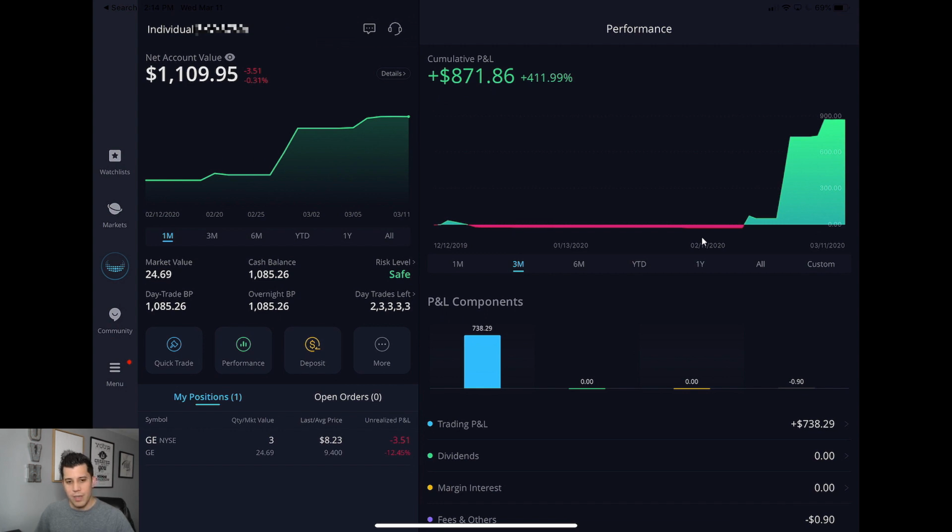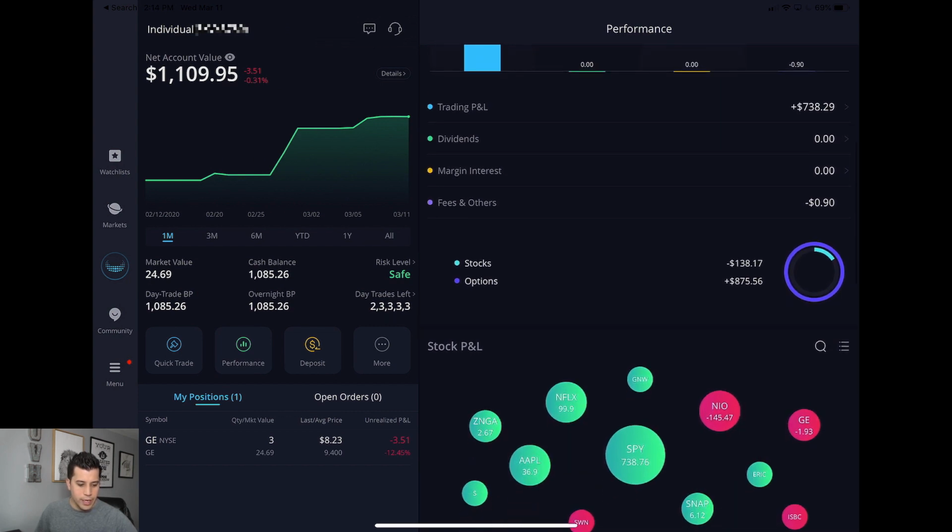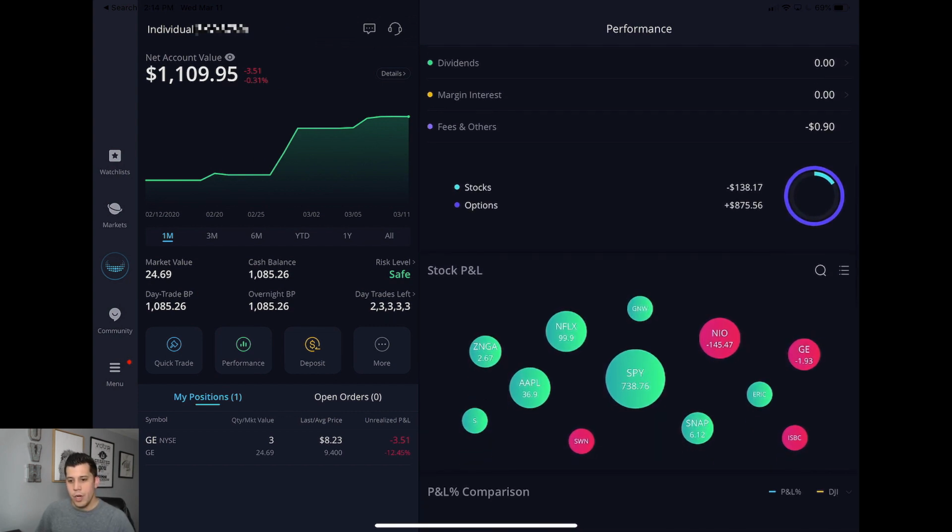And since it wasn't my main broker, I just started using it recently for options. And as you can see, my P&L has drastically improved from when I started using options. This is with some stocks that I was holding, and going down, you can see here over the last 3 months, where are my losses? The reason why my P&L was red is because I took a $145 loss on some NIO stock.